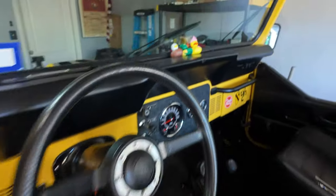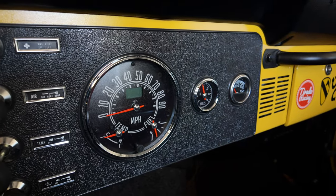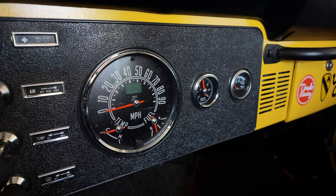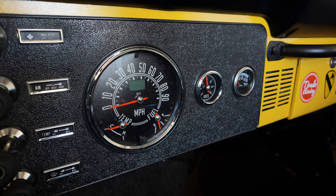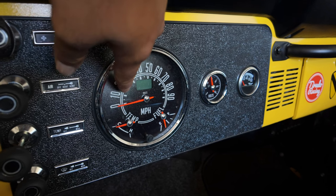Now, in here, a while ago, I did these beautiful Speedhut gauges because one, they are super bright and way more accurate, especially with the speedometer, because this speedo uses a GPS to track your speed.